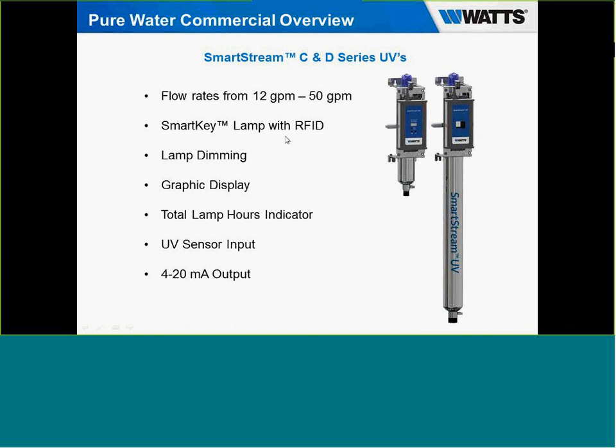Our UV lamps have an RFID tag on them, so it communicates to the control box to make sure you've got the right UV bulb installed in the system. It also helps us track the calendar of how long that bulb has been in service, so it gives you an alert when it's time to change it. We also offer a lamp dimming feature. Once again, this is a feature that's not commonly found on UV systems.